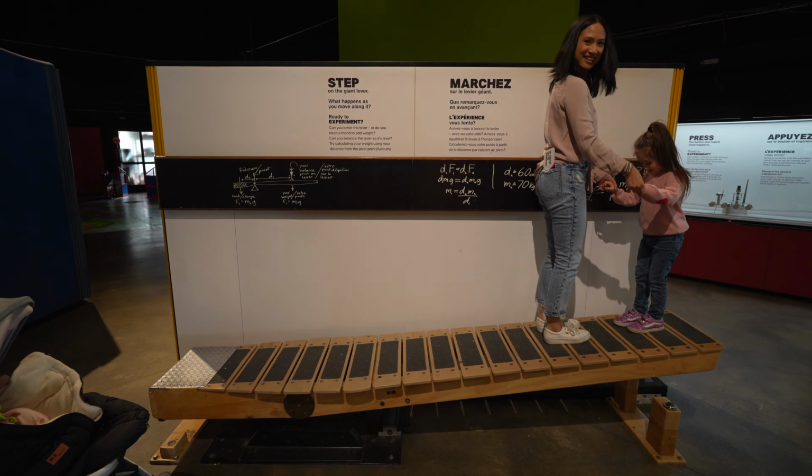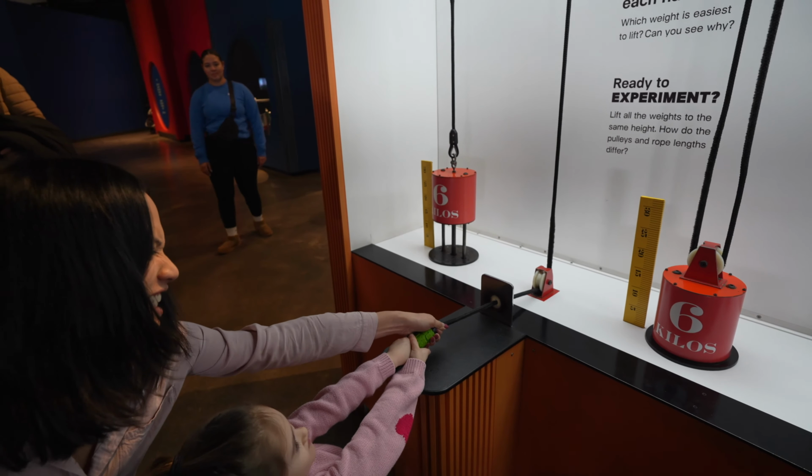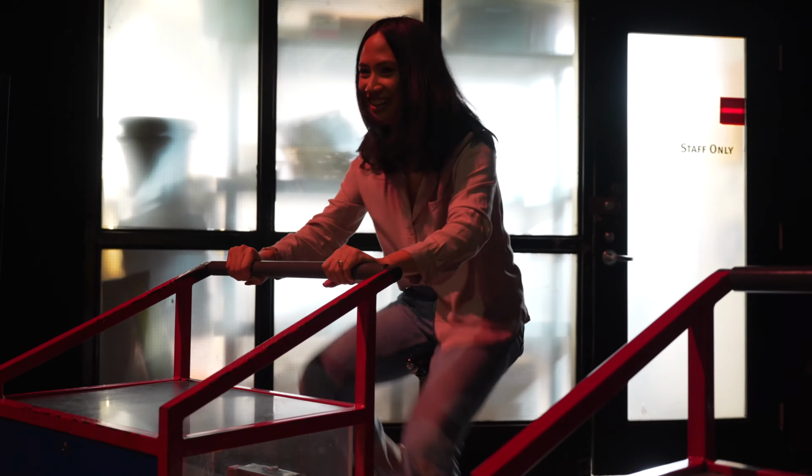From walking on the seesaw, wandering through soundproof rooms, experimenting with pulleys and gears, there's lots to do here.